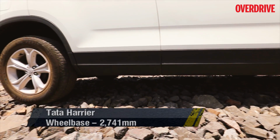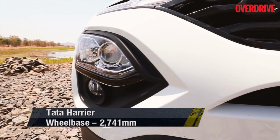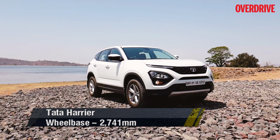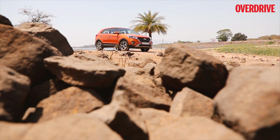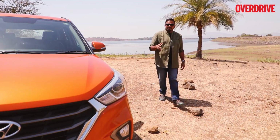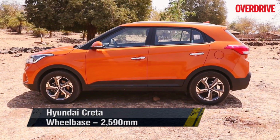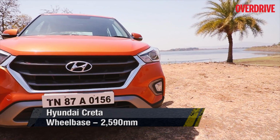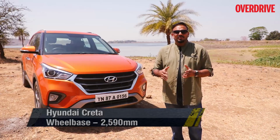With its Land Rover-derived underpinnings, the Harrier is the largest car of this test and is certainly liked by many for its quirky design, heft and presence. The Creta, on the other hand, is the smallest of this test, but it has the classic styling cues of an SUV, and that makes it appear large and imposing enough to justify its price tag. It's also got a very neutral styling that looks quite handsome and appeals to a larger audience.